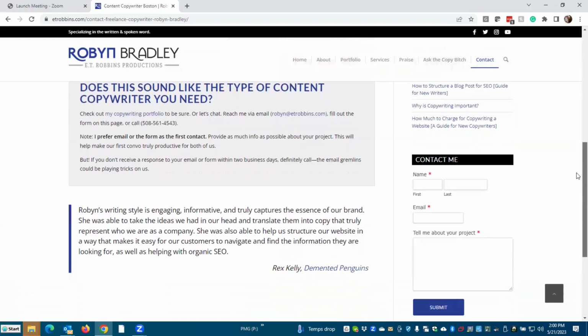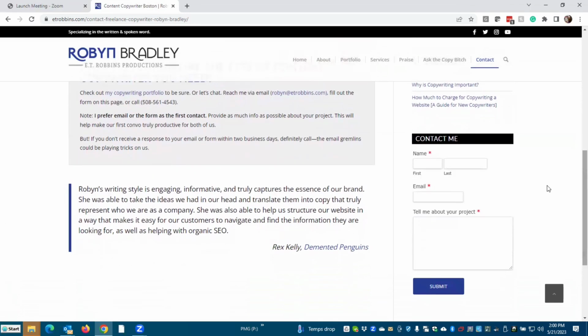And I have a contact form. It doesn't ask for a lot. I probably could ask for more, and I'm thinking about possibly doing that, but name is required, email, and then tell me about your project. And I'm finding that people don't always tell me the details I'm looking for. So I might want to rethink some of these fields and possibly include a few more to get more of the information I'm looking for.